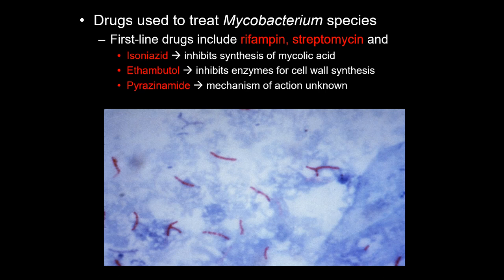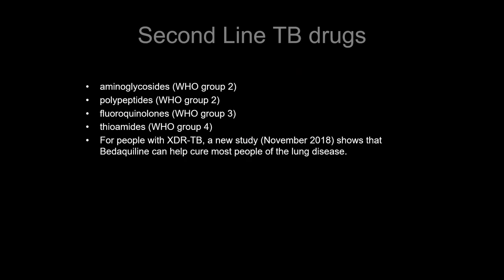Because they're way harder to kill, people tend to stop taking their antibiotic before they should have, which means they didn't kill all of the organism. Some of it is still there, and guess what? It's resistant to the drugs we had just started to use. If that's the case, then we switch to second-line drugs. These are the drugs that WHO currently recommends as second-line drugs. Some of these are ones that we had, like fluoroquinolones and aminoglycosides. We had those on the previous table.